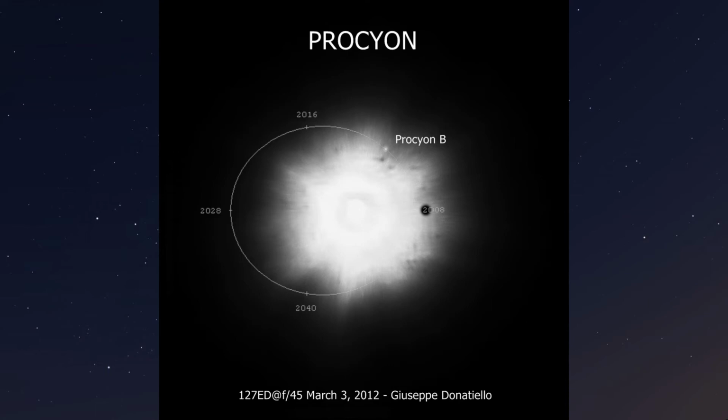Procyon B is considerably less massive than Sirius B, and for reasons not yet understood, its mass is unusually low for a white dwarf star of its type. With a surface temperature of a little over 13,000 degrees Fahrenheit, it's also cooler than Sirius B.